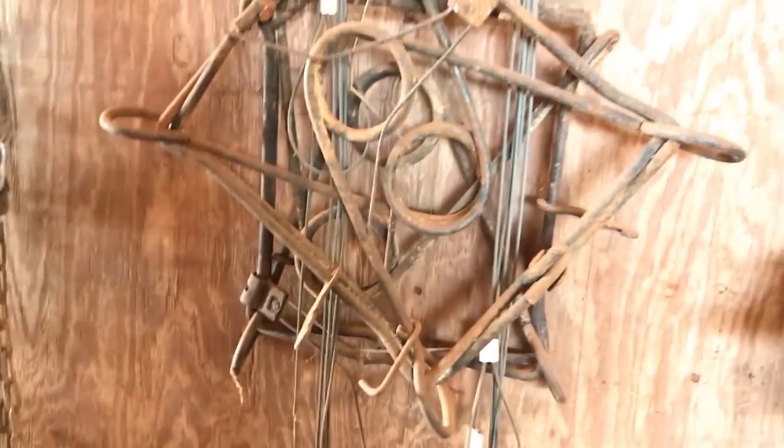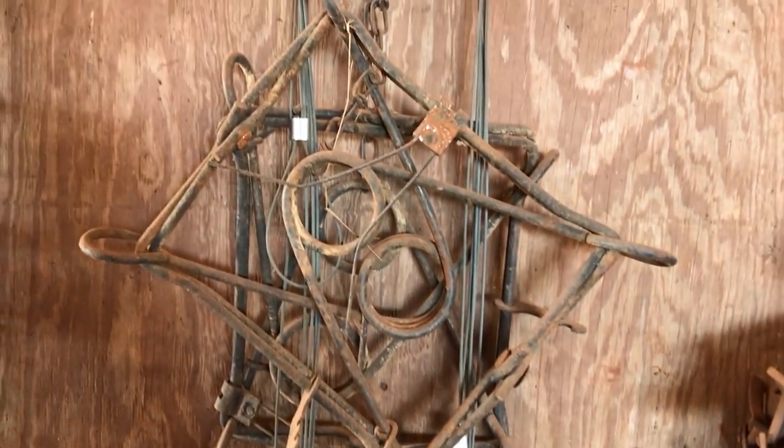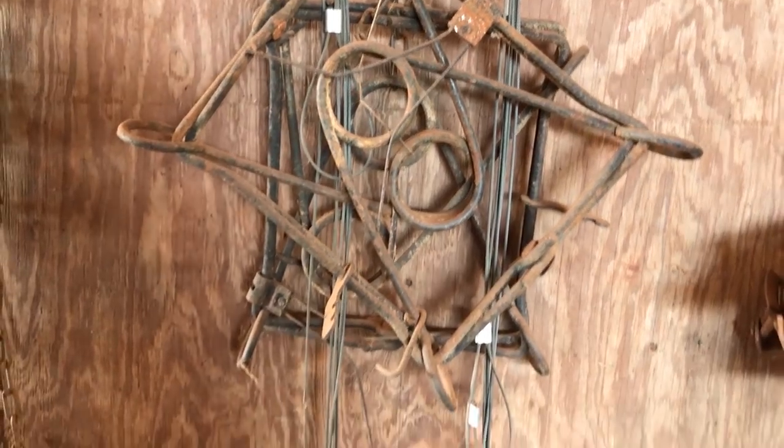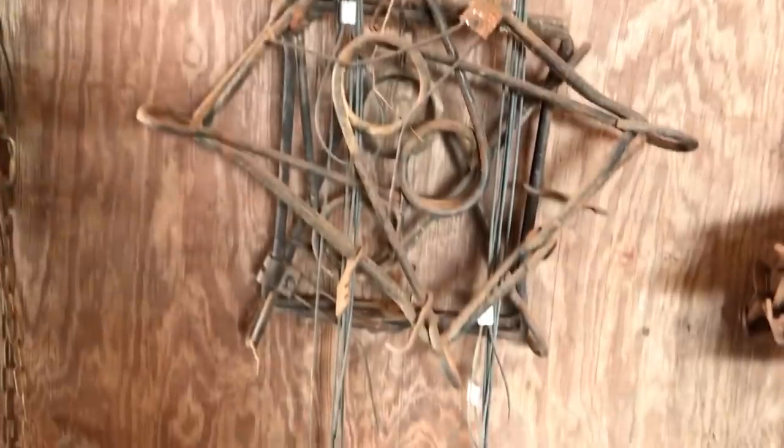And these traps here, these are Duke traps. They're Conibear 330s. It's pretty much the best trap you can use for catching beavers. So that's what we're gonna go try out today.